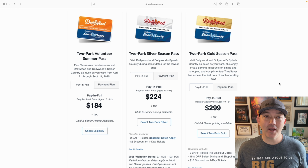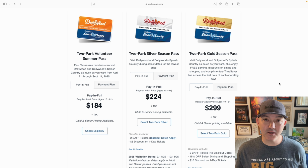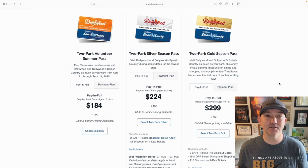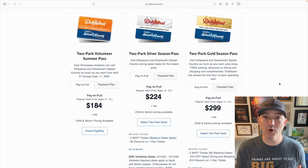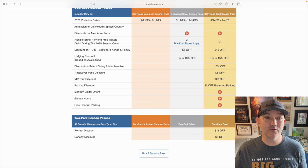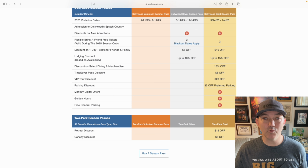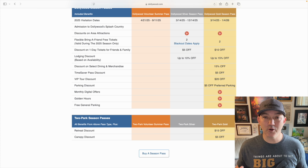So when it comes to passes, again, I would consider at least having someone in your family, in your party, with a gold pass so that your parking's taken care of. Because the idea with a pass is you want to be able to go to the park as many times as you want, multiple times throughout this period. And I just wanted you to keep in mind, if you do grab this pass, it is not going to include, again, any form of parking, no bring a friend tickets, any of the benefits that you would start to get with a silver or a gold pass.